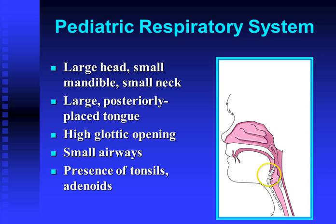You can see right here, their tongue is fairly large, and it takes up quite a bit of the airway, and it's fairly posterior. They have a very high glottic opening. Because of that high glottic opening, the airway is very anterior, and it's very hard to see. It does not take much to be able to see their airway. So if you dig down with the laryngoscope and try to look posteriorly, you're going to end up missing. All you'll see is the esophagus and not the epiglottis and, in turn, the trachea.